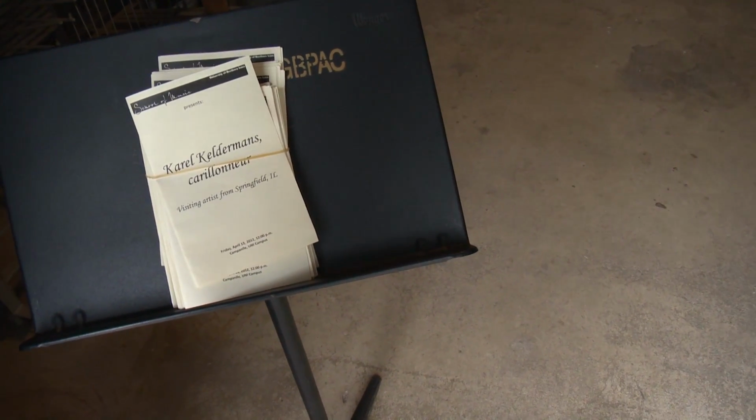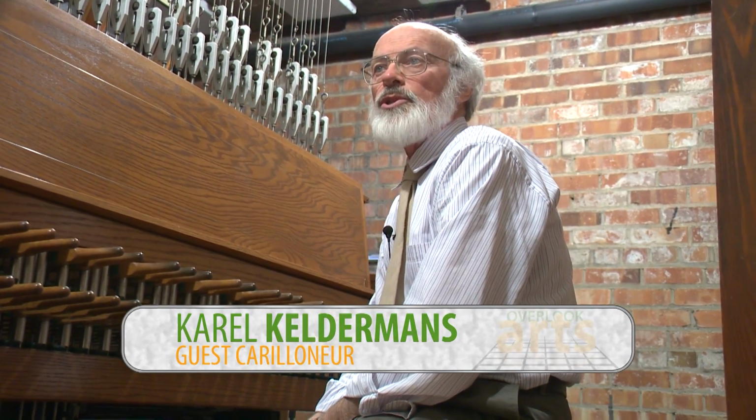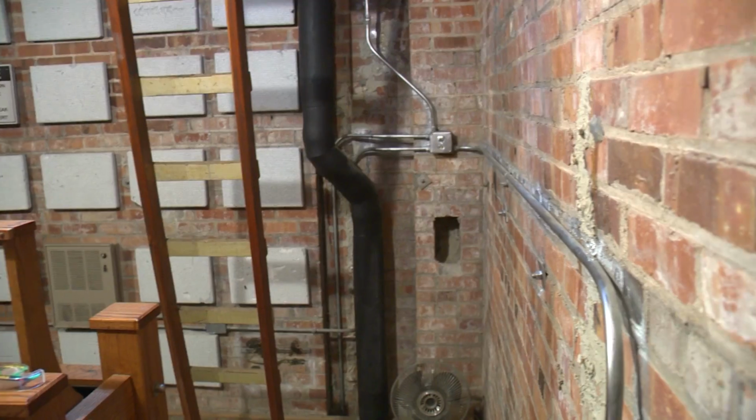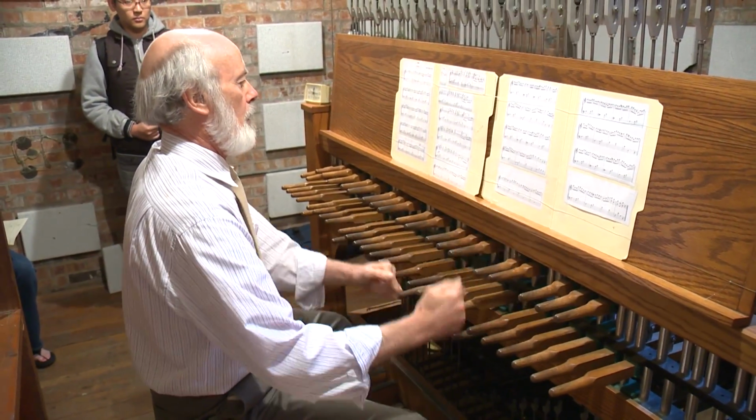Well, nationwide there are a little less than 200 carillons and probably 50 universities have carillons, and if you go further west, there are several states that don't even have carillons, Washington State being one, Idaho, I believe Nevada does not, New Mexico doesn't, so it's unique.